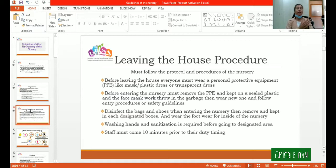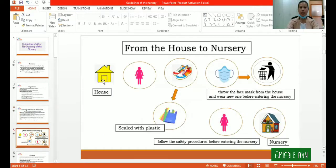And then we have to wash our hands before entering each classroom. Washing hands and sanitation is required before going to the designated area, right? The staff must come 10 minutes prior to their duty timing. As you can see in the picture, from the house to the nursery, this is our house, this is us, and this is the picture of the shoes we put in plastic, sealed with plastic. Then our face mask, we throw in the garbage and put on a new one. And we have to take our temperature before we enter the nursery.